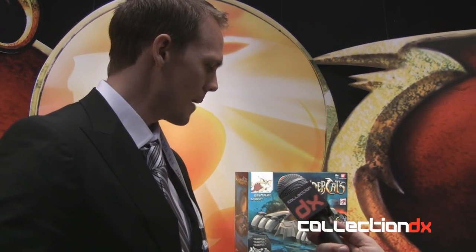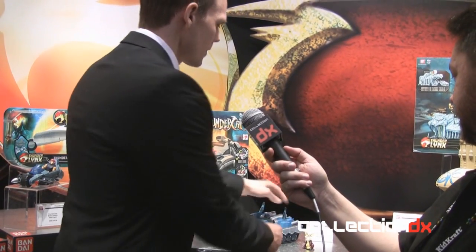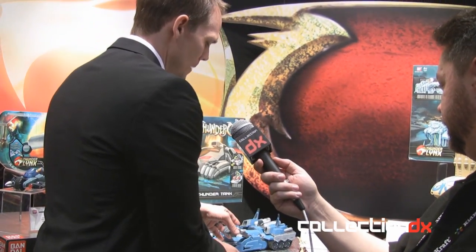The lights we have are LED in the eyes and in the mouth, and you'll get that classic Thundercats "Ho!" call to action, in addition to a number of other battle sounds. In addition, if you remember from the sizzle, the Thunder Tank in the show launches off these pods. So with the push of a button, you'll be able to launch these mini bikes off.